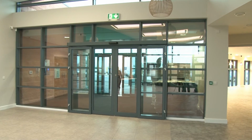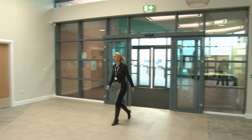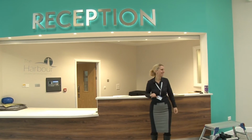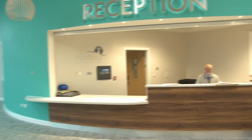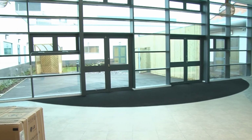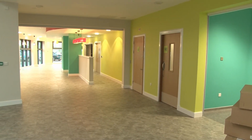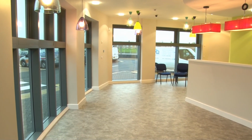And here we have the main reception coming into the front entrance, where we will have our receptionists on for most of the day, meeting and greeting, warm welcome, taking every need of our staff, visitors and patients. And as you come round, you can see the courtyard where people will be able to relax out there during the day. And please excuse the mess because we're still unpacking. Moving round, you can see into Sparky's, which will be our on-site cafe with access for everybody who is working or is staying with us at the Harbour.